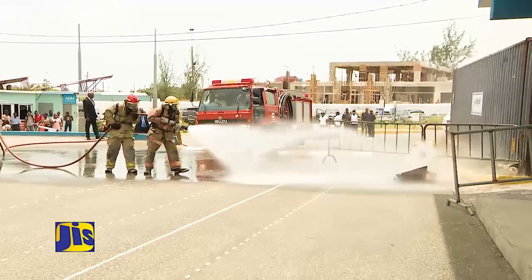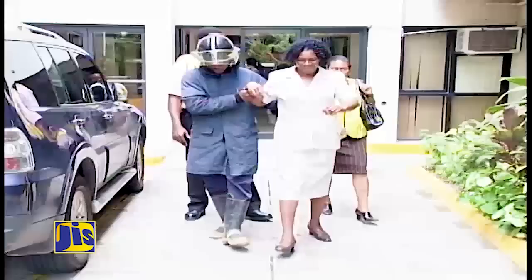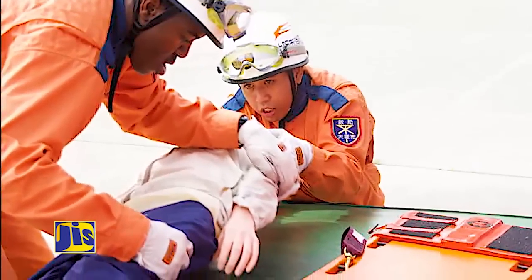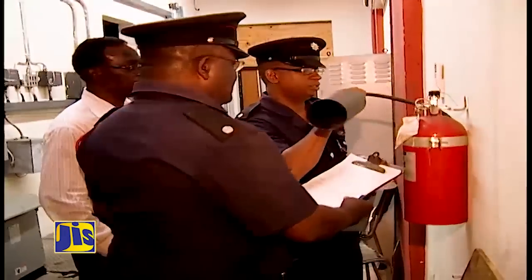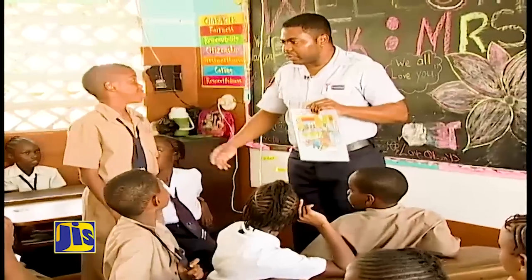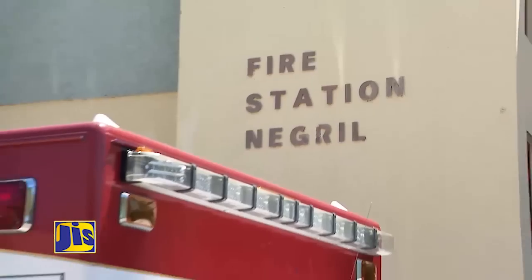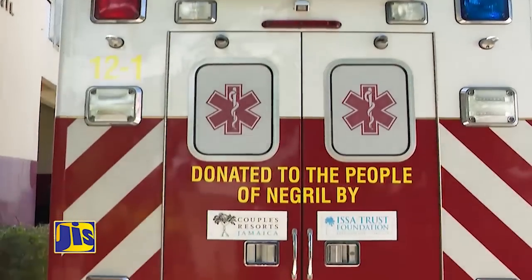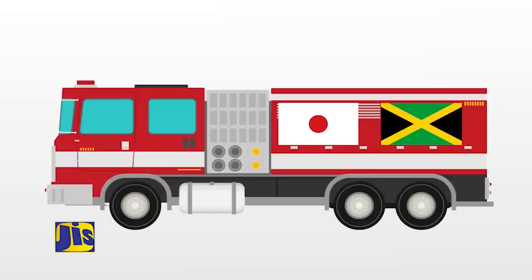It is for several reasons the support from the Japanese government is appreciated. The fire brigade does more than extinguish fires. They assist the sick in cases of motor vehicle collisions, times of natural disasters, and public education on safety and security. Without assistance from the Japanese, the government would have to fund these expensive upgrades to the brigade with tax dollars.